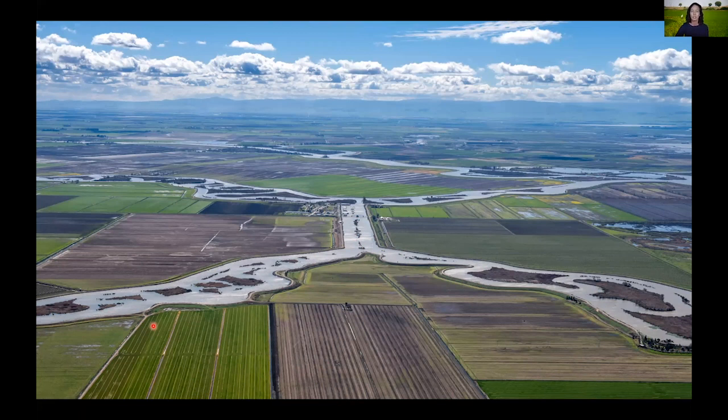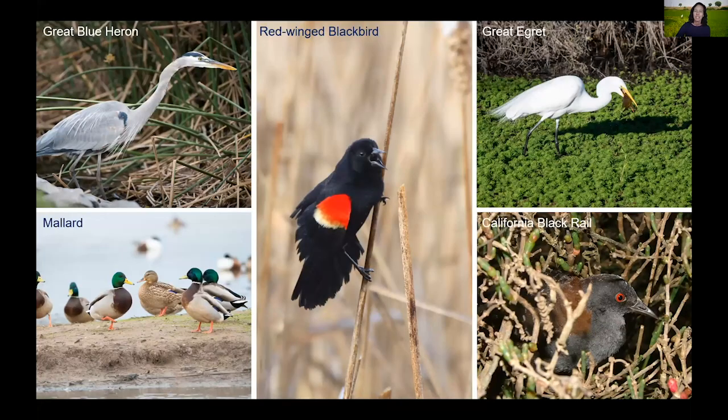So all of these different habitats, and then within the Delta we have good weather and there's water and food available year round. This supports more than 200 bird species, which is a lot. Some birds live in the Delta year round. They take advantage of all the good weather and food, and they don't see any need to leave.